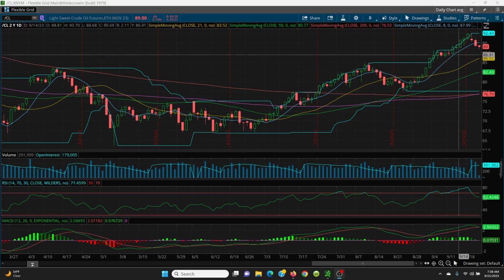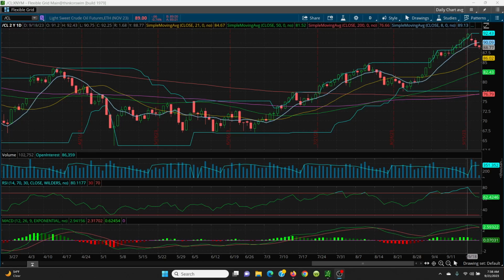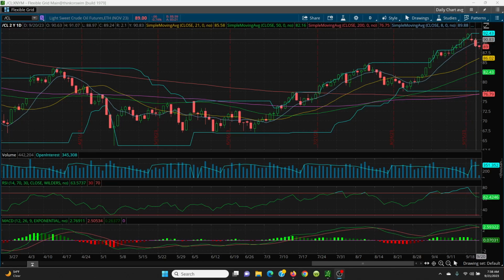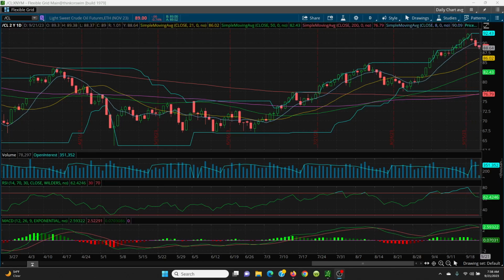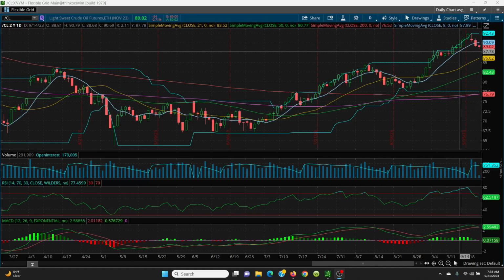Okay, well, now look what we have here. You got a topping tail. Now, I didn't short it then because you were above that 8 SMA. But yesterday, I shorted, and I am still short here on the crude oil because you could only get not even barely half the candle. And then she came down and closed below this key 8 SMA. Now we have to see what it does today.